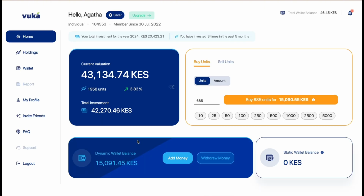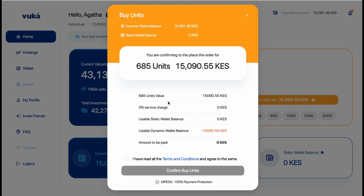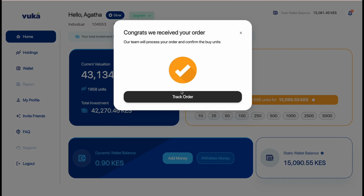We are back, and as you can see now, my dynamic wallet balance has 15,091 shillings. So we can go ahead and buy units from the amount of money that is in my dynamic wallet balance. So I'm going to buy 685 units worth 15,090.55. That's the value of my units. Nowadays we have no service charge, which is awesome. So 0 service charge. So accept, because I had already topped up, and then confirm to buy units. So congrats, we've received your order.